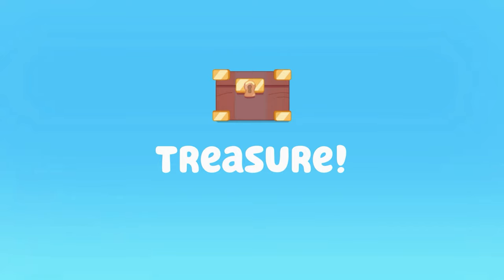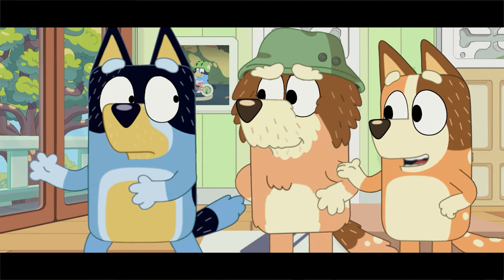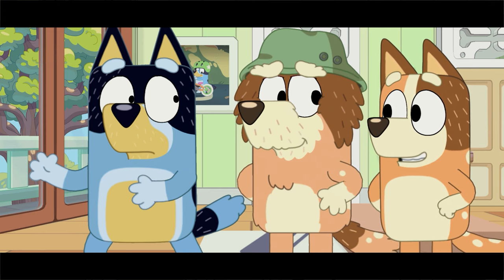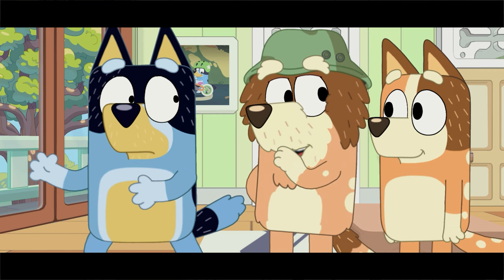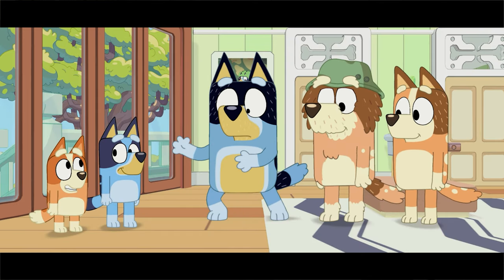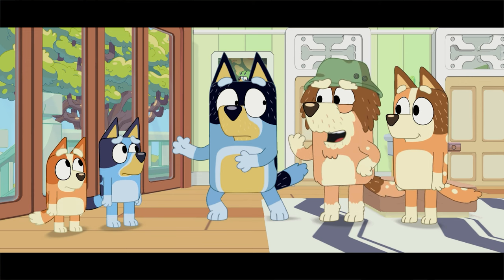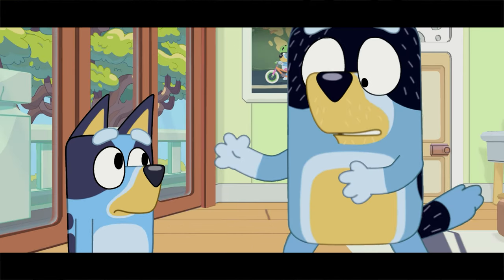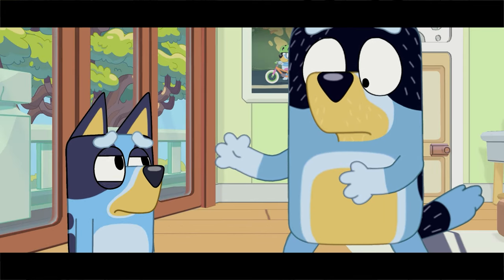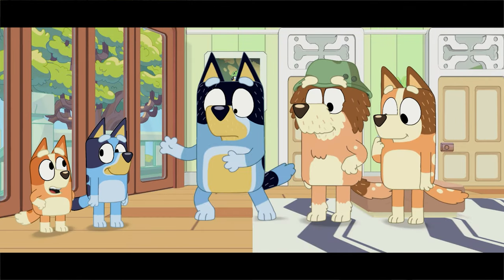This episode of Bluey is called Treasure. What happened to him? It's the kids' magic xylophone. When they hit it and say, freeze, then you're stuck like that. But how long? Until you hit the xylophone again and say, unfreeze. That's a rough deal. Why can't the people who aren't frozen save the person who is? Well, it's not how we usually play. But I'll allow it.